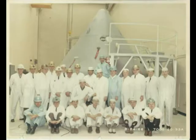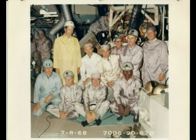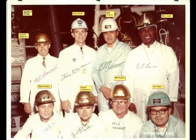I worked on the Apollo spacecraft in Downey, California, where they built the spaceship. And this video is going to show pictures of the people I worked with, my shipmates, some of the engineers, and other people. I've been sitting on all these photos for a long time, and I thought I'd try to get them out so people could see them, so we won't be forgotten.